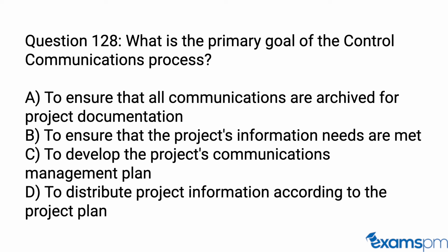Question 128. What is the primary goal of the control communications process? A. To ensure that all communications are archived for project documentation. B. To ensure that the project's information needs are met. C. To develop the project's communications management plan. D. To distribute project information according to the project plan.